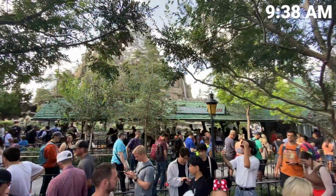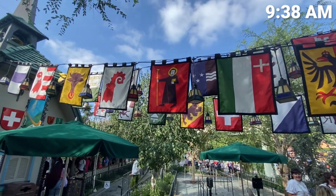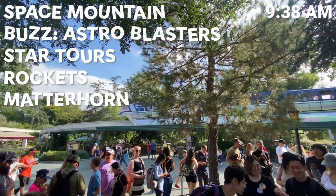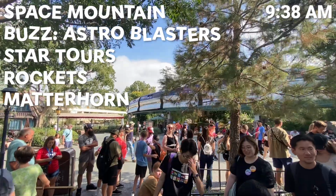The good news is that we saw Matterhorn was a 5-minute wait. The bad news is that so did everybody else. We thought about getting out of line and doing something else, but the crowds are starting to arrive at this point, so we stuck through it. At least we got to see the monorail. My goodness, I love seeing the monorail.